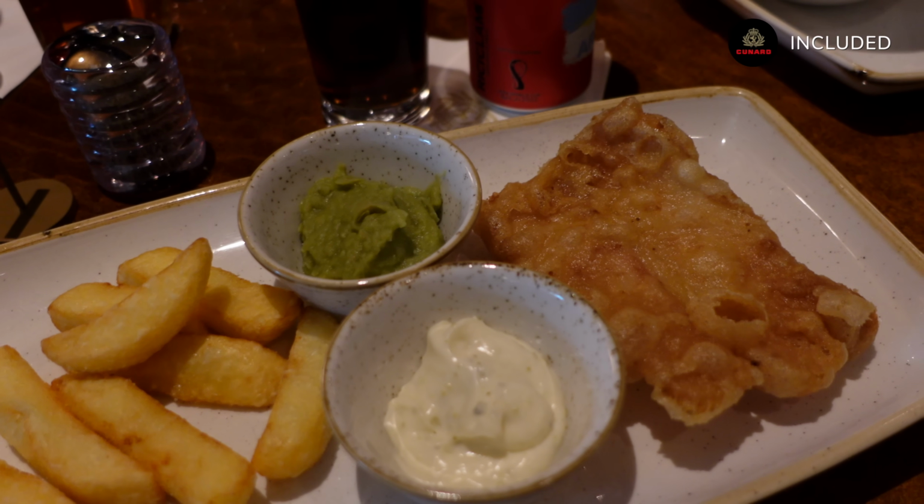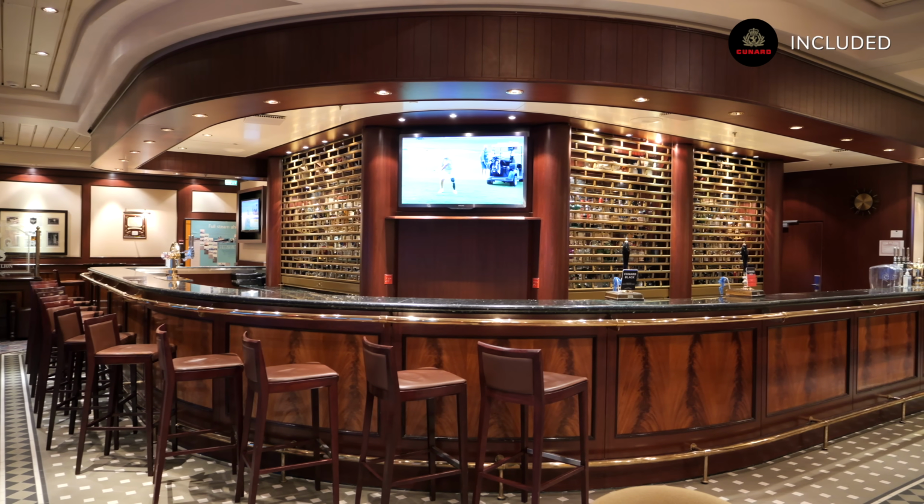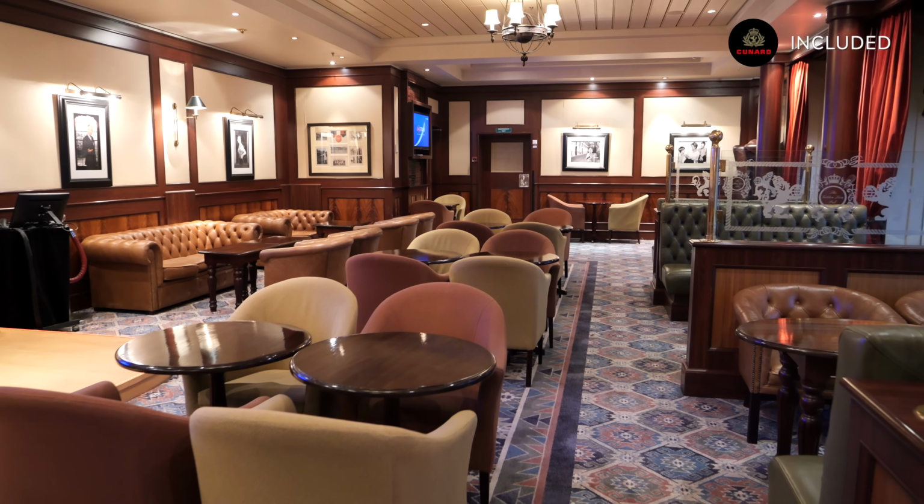Guests can enjoy a variety of British pub fare, from fish and chips to chicken tikka masala, accompanied by a selection of beers, ales and ciders. The food served here is included in your cruise fare.